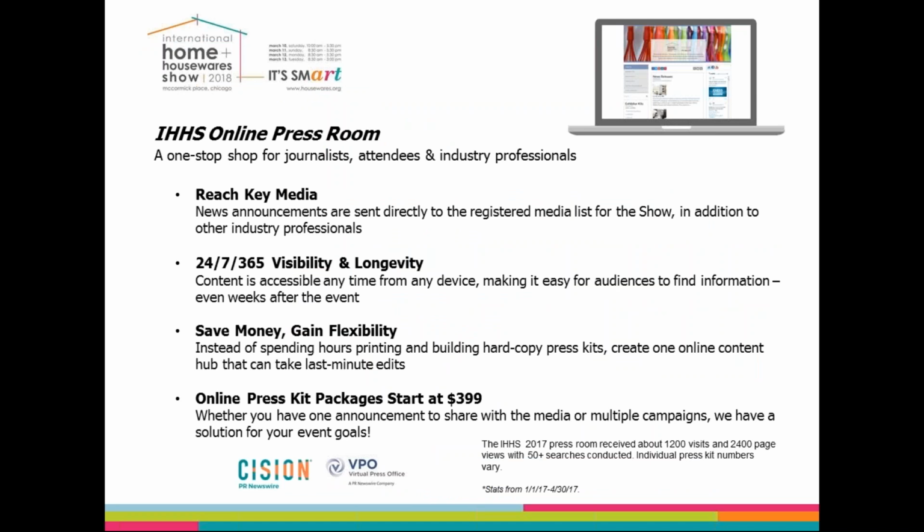It's one way to reach key media. They do push it out to the media that they have on their list. We do give them a registered media list so that they can reach out to them and let them know about the press kits that are up there. As I said, you get visibility 365 days a year, and the packages do start at $399. They also offer other services. They are owned by PR Newswire, so they offer Newswire packages. If you want to put out press releases on the wire, they have packages for that as well.